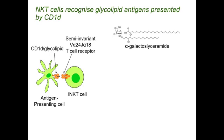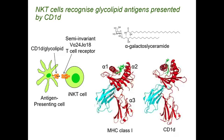And just to revise, this is the NKT cell. It's called the invariant NKT cell because it's got this semi-invariant T cell receptor. It's an invariant alpha chain, but there's a bit of variability in the beta chain. And it recognizes CD1D presenting glycolipid antigens, and this is the first lipid antigen that was discovered. And CD1D is very, very similar to an MHC class 1 molecule.